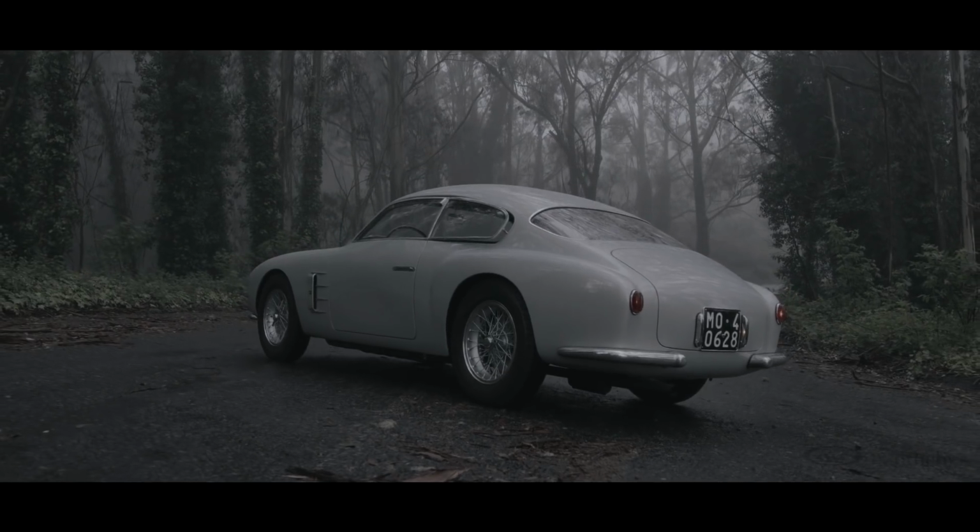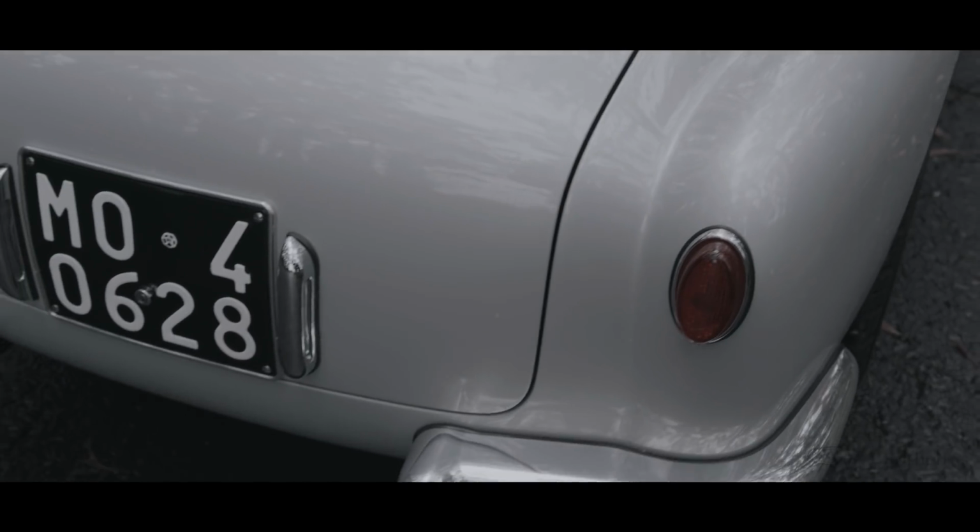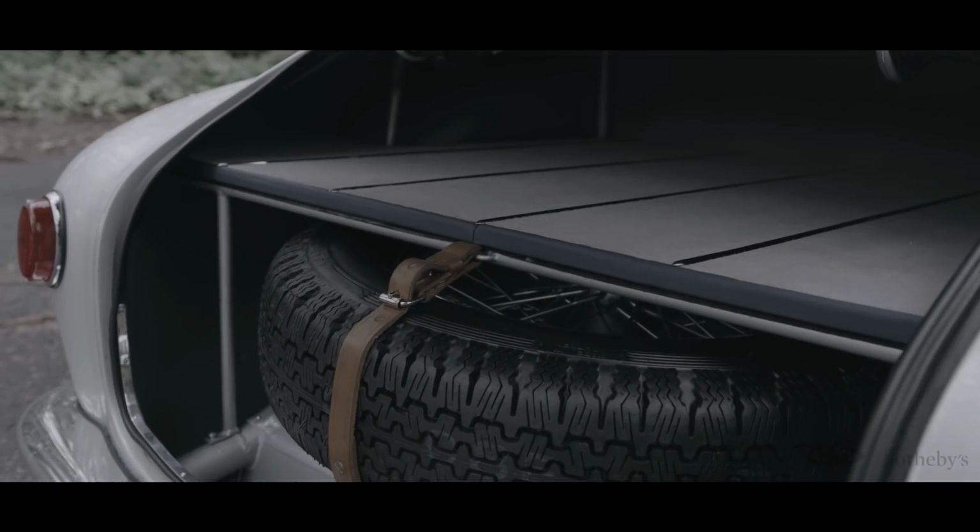To that end, the previous owner of this car invested in a restoration that took almost 7,000 hours to complete because he wanted it to be perfection. He wanted to go to Villa d'Este and win best in class, which he did.